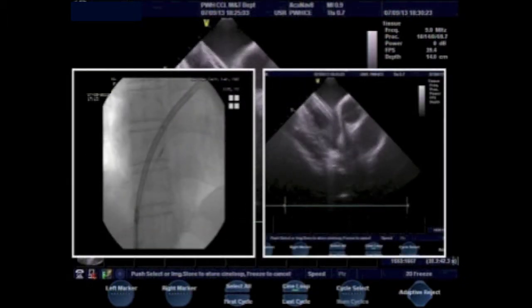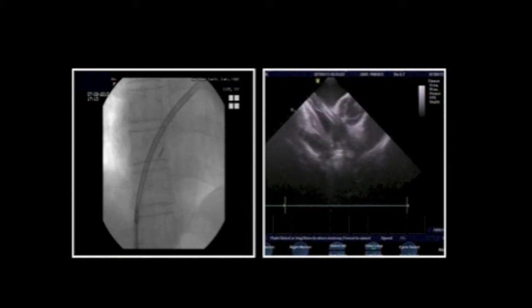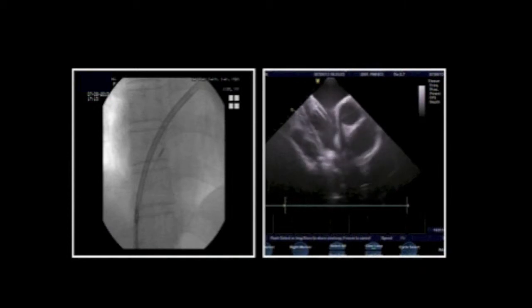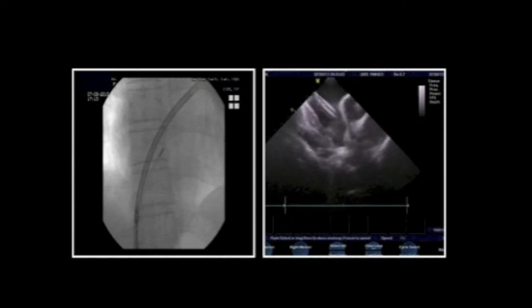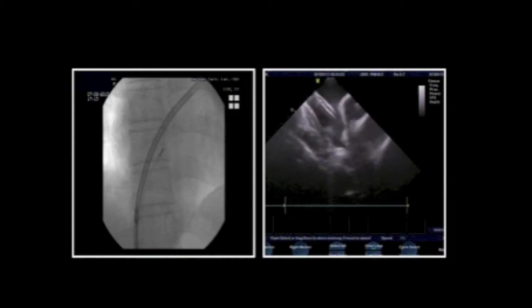The patient has been in AFib during the whole procedure. But before the procedure, was the patient in sinus rhythm or AFib? He was in sinus rhythm, yeah. So why do you want to deploy the device before you revert the patient to sinus rhythm? Just in case you need to cardiovert them. She's under local anesthesia. She's awake, so then we have to sedate her.